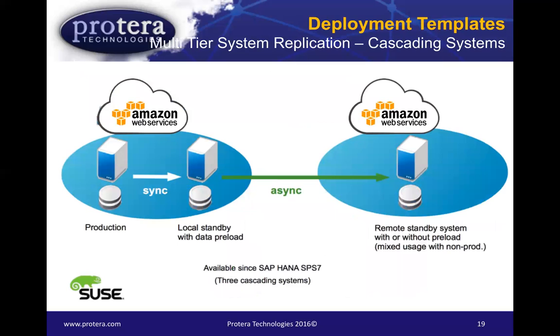And then the last slide here, this is a really nice slide. I liked it. It says a lot here on the multi-tier system replication, and it's called cascading systems. So in this scenario, we have on the left side what we just talked about with HA. So we have that production system, and we have that second node that's being synchronized at any time.